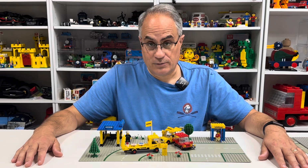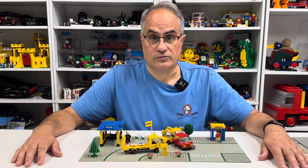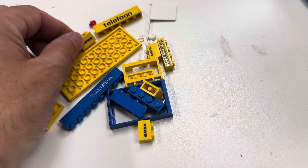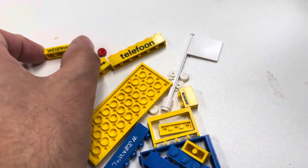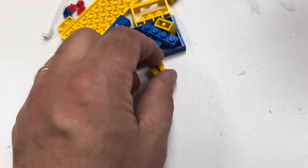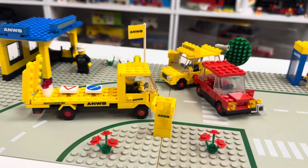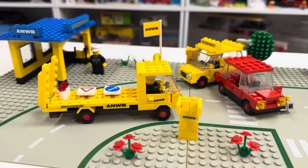I don't know what ANWB stands for, but it just sounds like A&W root beer to me. So these are some extra pieces I had left over, some sticker pieces where I had bought extras. That's a sticker over assembly. I bought a flag, but I ended up having the sticker piece on the flag, and those are just extras. I really love these old town sets like this.